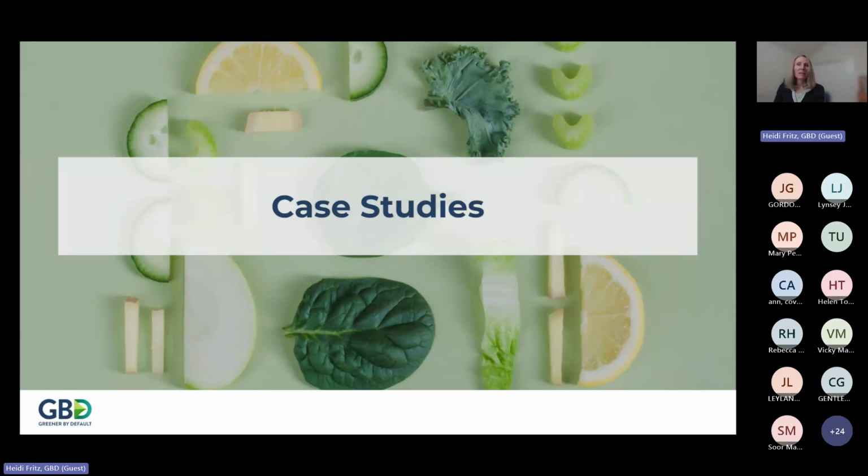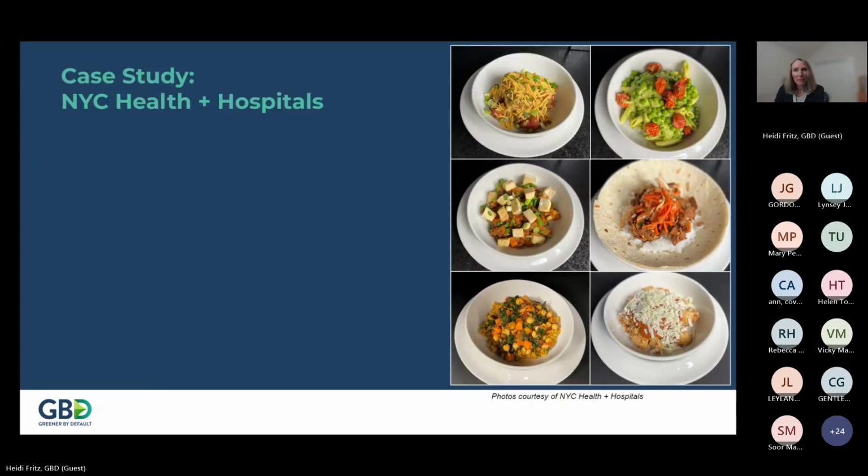All right, so next I wanted to look at a couple of case studies where we've implemented these strategies with hospitals. New York City Health and Hospitals piloted plant-based defaults for patient lunches. The way they do this in their operation is they first offer patients 2 plant-based chef specials. Then if the patients decline those, they're offered some animal-based dishes, or the rest of the menu, which includes both animal and plant-based dishes.